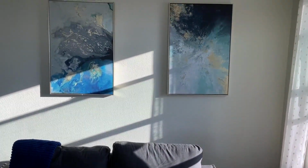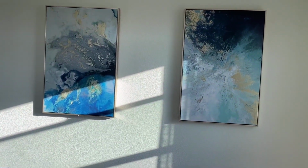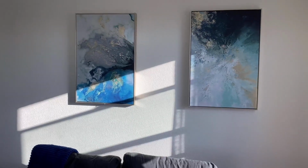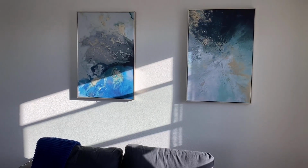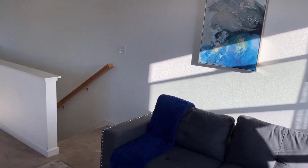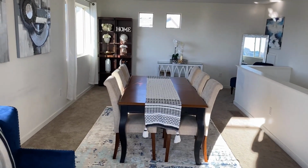And if you're wondering, the wall art are from Ross, if I'm not mistaken, and I just love that. I purchased them differently. They're different wall art, but they go together and they feel like they belong together.